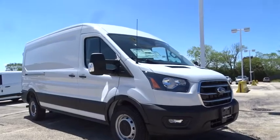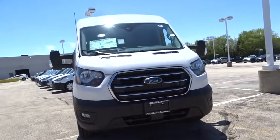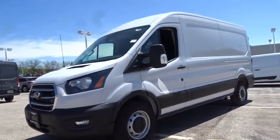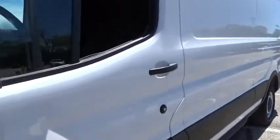We are pleased to show you the 2020 Ford Transit 250. The Transit 250 comes in numerous configurations, impressive payload, and towing capacities. It is comfortable and easy to drive. Here are some of this vehicle's great options.